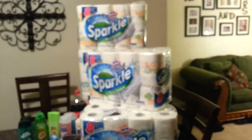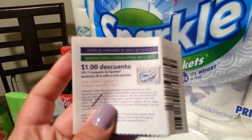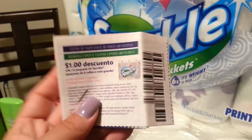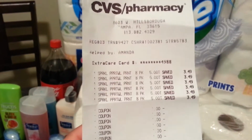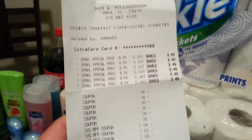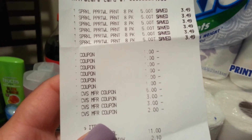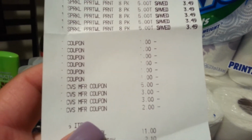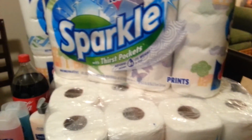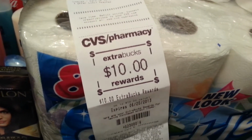The Sparkle was spend $30 and get $10 back. I did use the $1 off of Sparkle coupons that we have. We should have that in our binders. And I did use my $13 in ECBs. I'll show you guys. So basically, I got 6 of those at $5 each, adding them up to $30. I used all the $1 off coupons, and then I used the ECBs that I got, the $13: the 5, the 3, the 3, and the 2, which I got from this transaction. I rolled it over to this one. And my end total was $13, giving me back $10 in register rewards.